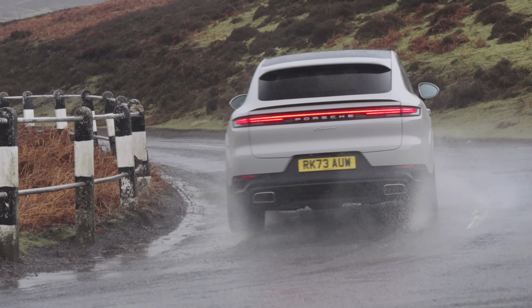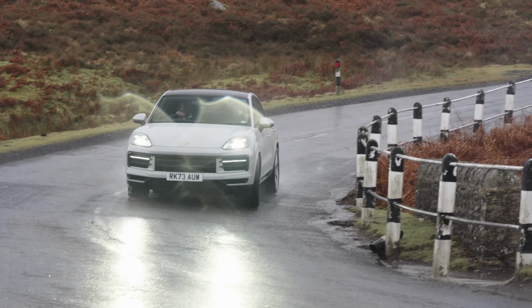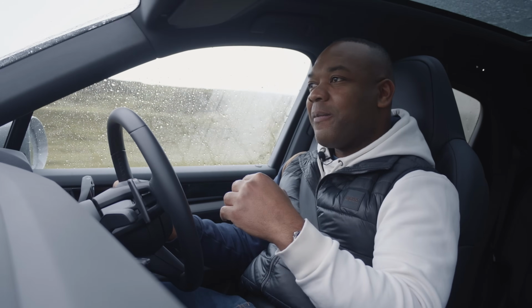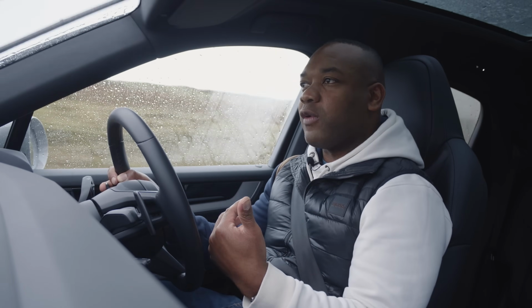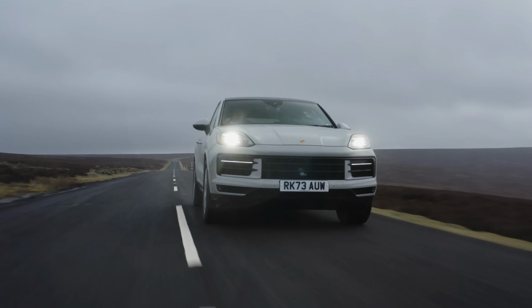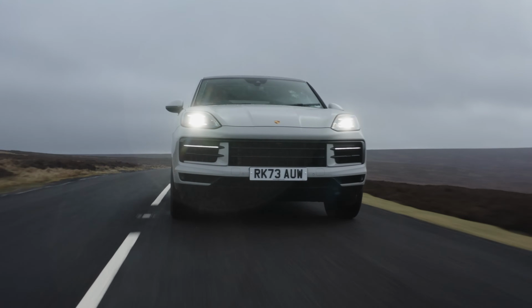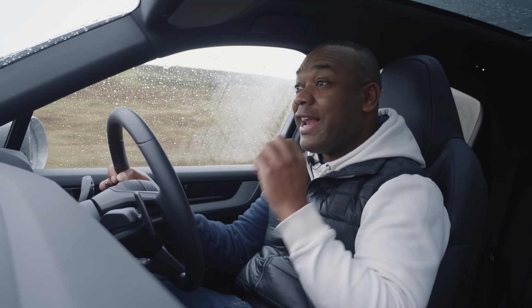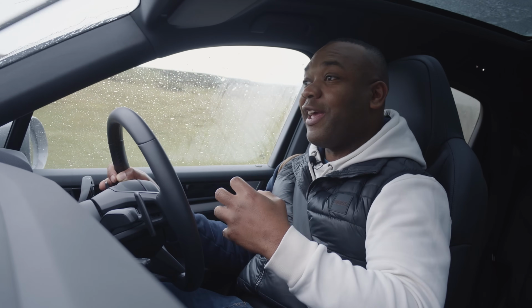Not enough to terrify you, but just enough to remind you that you're in a car that is designed to appeal to the driver. And that's a big difference to some of its rivals like the Mercedes GLE or BMW X5, which are geared more towards comfort than driver involvement. This is an SUV, a family car, that you can get in and actually enjoy driving.